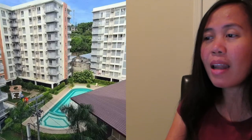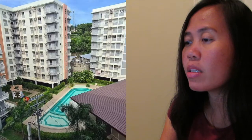This unit has free Netflix. Wow, free Netflix. If you like to watch movies, there is Netflix there. Free unlimited Wi-Fi, fiber, 25 Mbps. So I'll show you the picture for this unit.